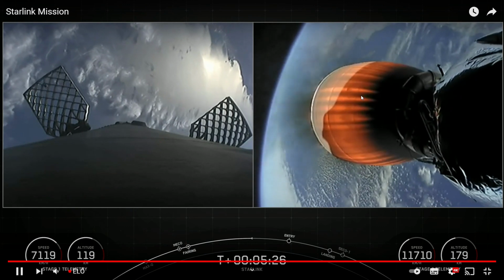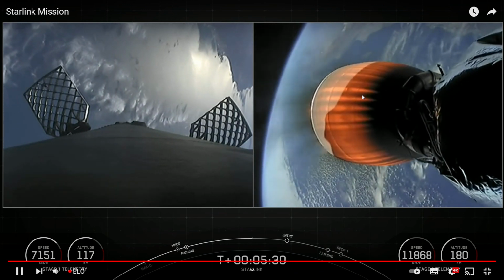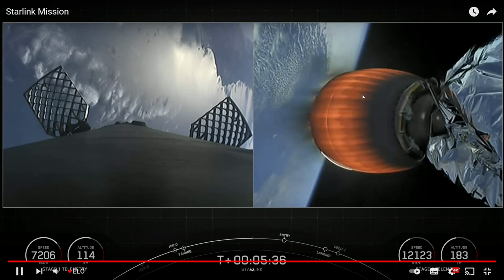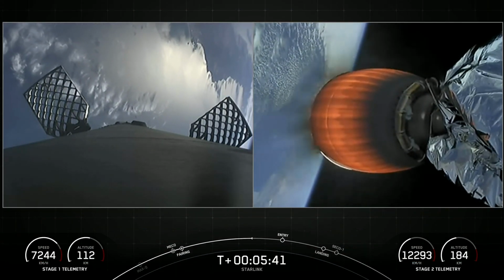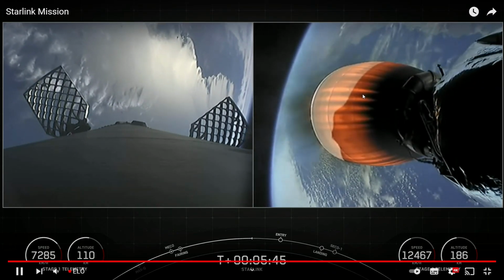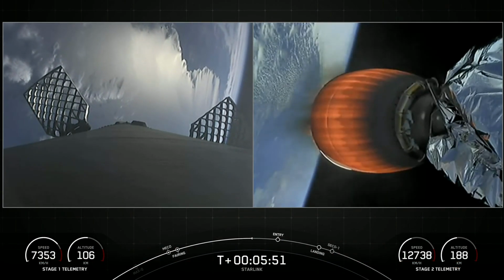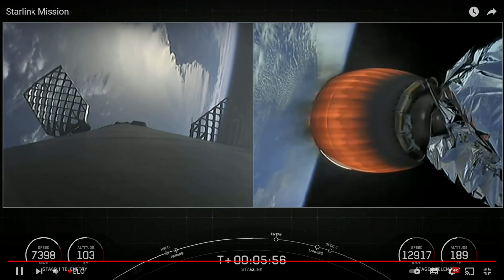So on the left-hand side of the screen, we see some puffs of gas. That is nitrogen gas from our attitude control systems. And on the adjacent side of that, you can see 2 of our 4 hypersonic grid fins. These help to steer and guide the first stage back to its landing zone. When we do our landing burn, the center engine can also gimbal or tilt, and that also helps to direct the first stage and help it land as well.